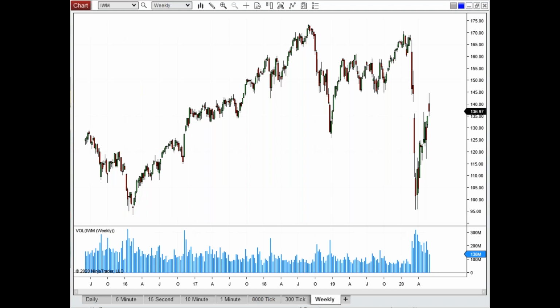I kind of like this for even more of a pullback. And that gap zone is going to be kind of easy to fill, I think. I would not be surprised if we pull back into the middle of this congestion again next week. There's just not a major setup here for it, though.